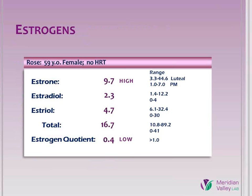So let's start with Rose's estrogens. First, I want to draw your attention to the reference ranges up here in the upper right-hand corner. We use the luteal range for women who are still cycling and also for women who are using supplemental hormones. The postmenopause range is for women who are no longer having cycles and not using any hormones, and Rose is not, so we'll be using the postmenopausal ranges in this report.